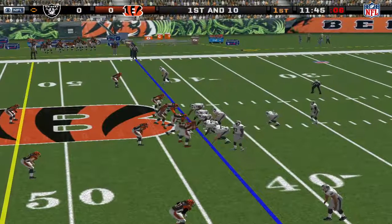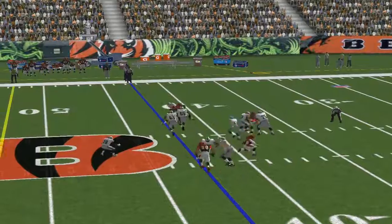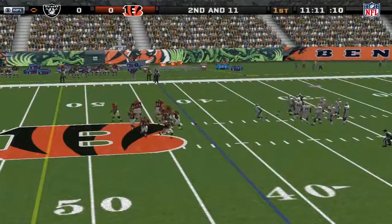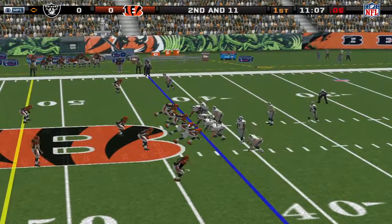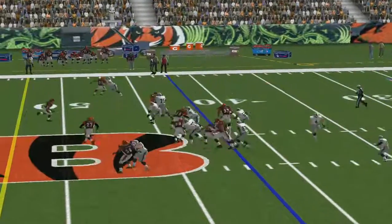All right, now. Mark deep back on the carry. Fakes the handoff. The big man gets in there for a sack. Big sack. He's got a great combination of size and move. He won't be winning any races, but he's good at getting after the quarterback. And let me tell you, you never want him to be the guy falling on top of you.